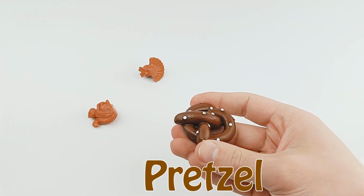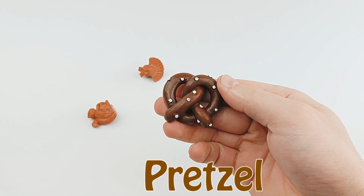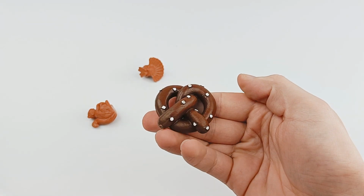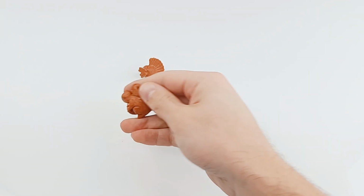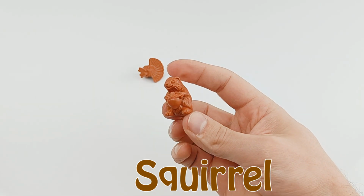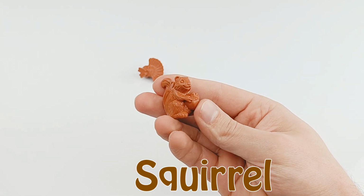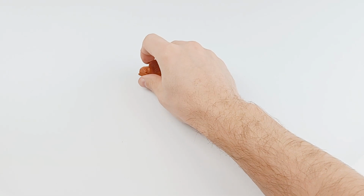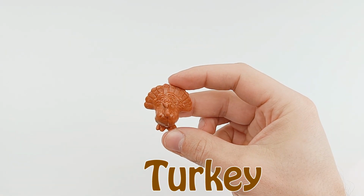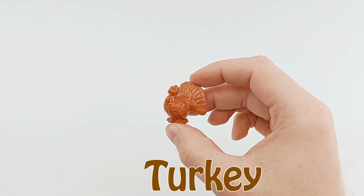Pretzels. These delicious homemade soft pretzels are so easy to make at home. Squirrel is a small fluffy animal that jumps well in trees and collects nuts. Turkey is a big bird that has a similarity to chicken.